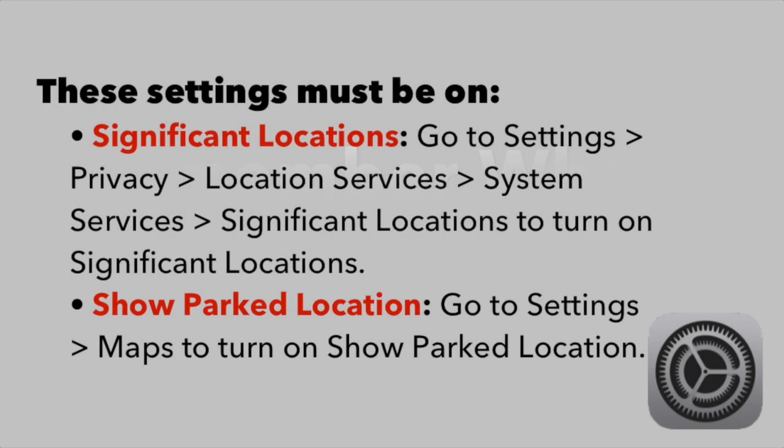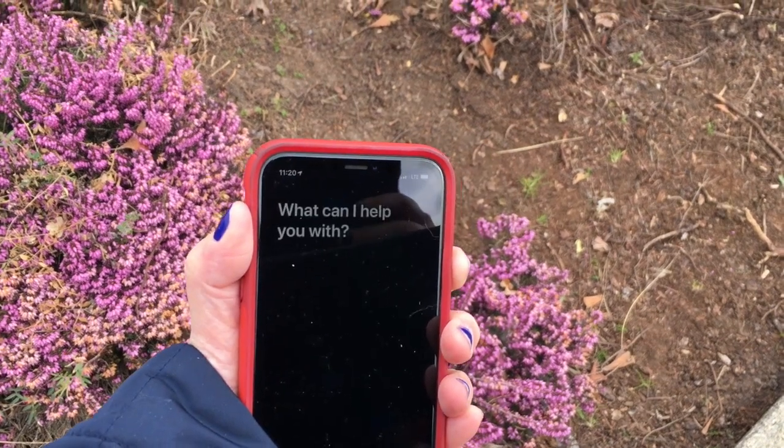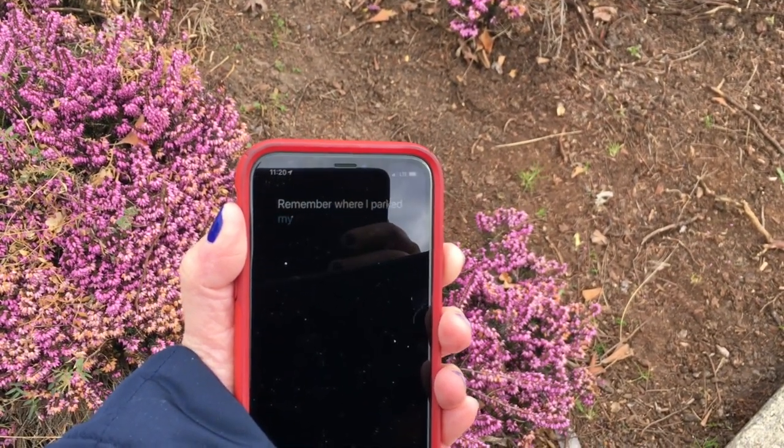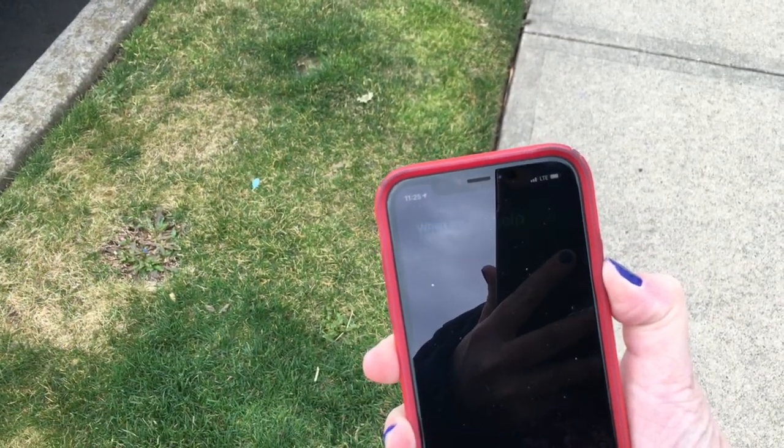Not only can Siri get you where you're going, it can help you remember where you left your car. If you connect to your car stereo using Bluetooth or CarPlay, Maps marks the location automatically when your iPhone disconnects from your car. But if your tech isn't quite that fancy, you can still use this feature by asking Siri to remember for you. Remember where I parked my car. Where's my car?